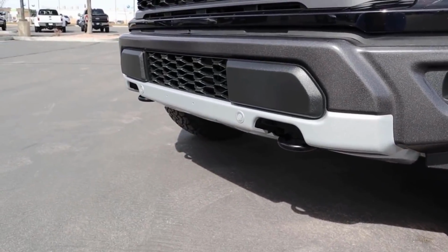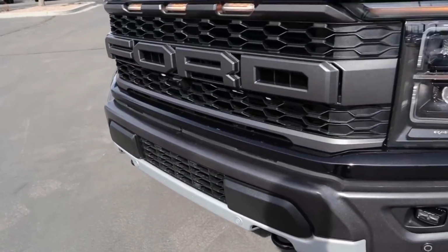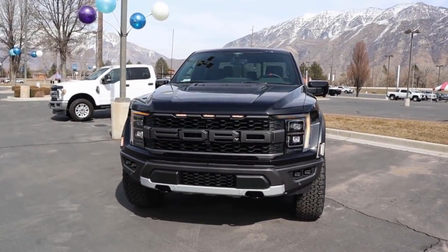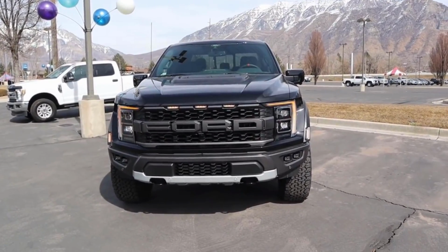Parking sensors at the bottom. You've got the skid plate with the tow hooks. Got the giant Ford logo with the camera between the O and the R, and in normal Raptor fashion, it looks really aggressive from a front end perspective.